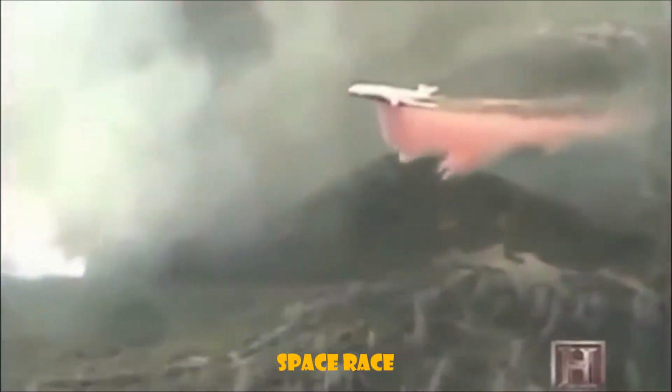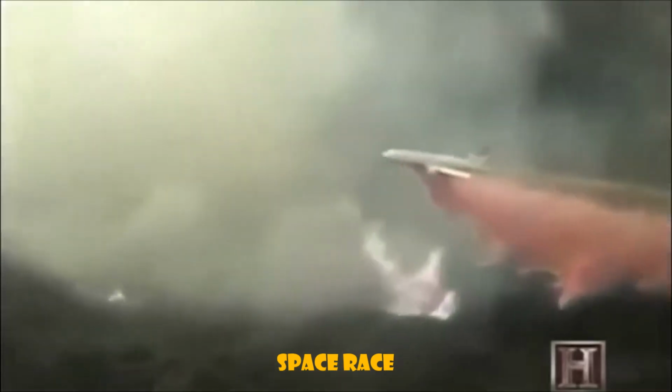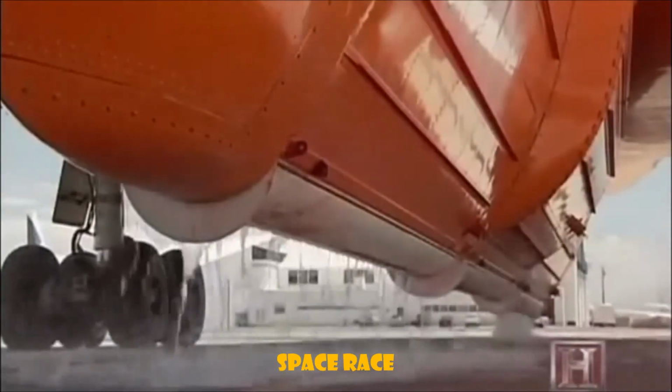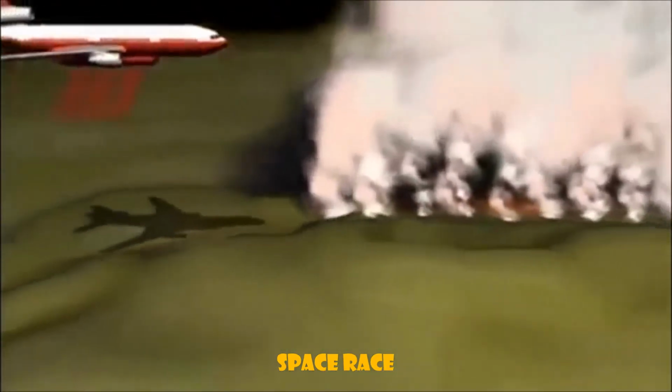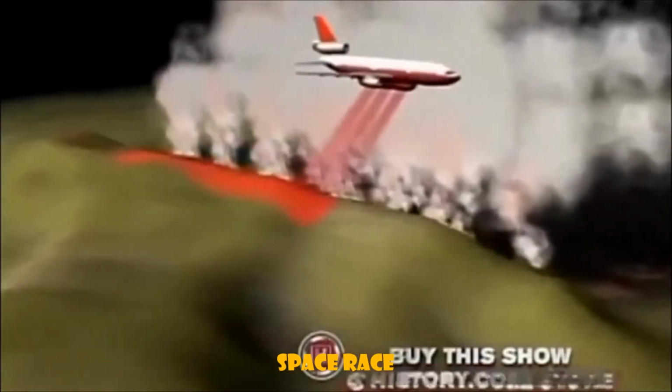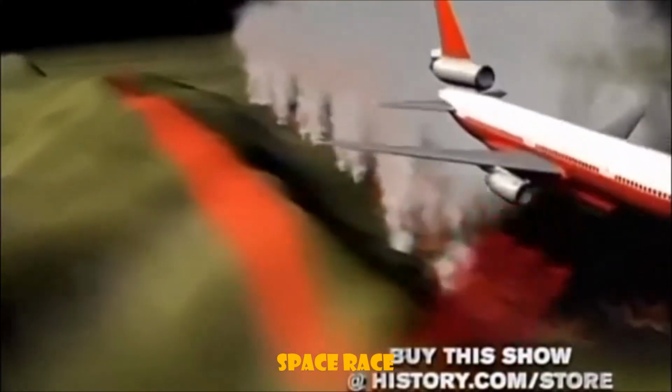The pilot can control the density of the drop by adjusting altitude and varying the width of the opening on the tank doors. A typical 12,000 gallon drop from 250 feet covers an unbroken swath that's approximately 50 feet wide and 3/4 of a mile long.